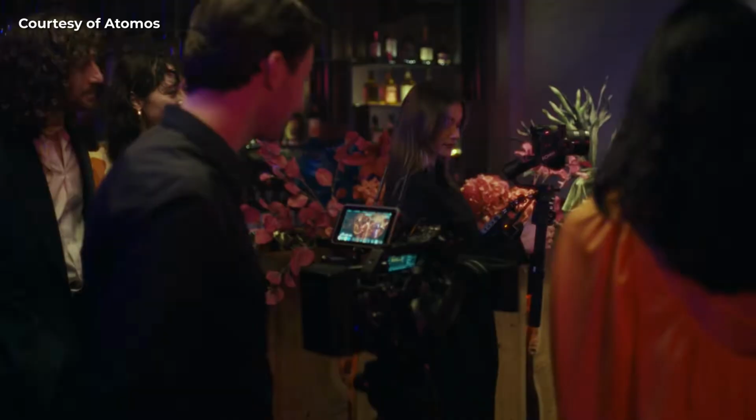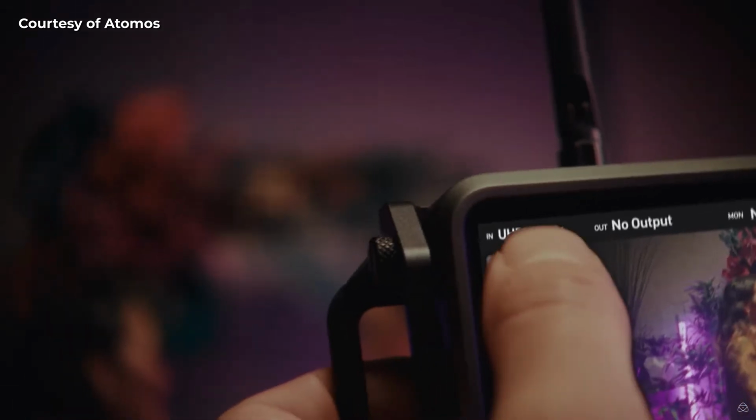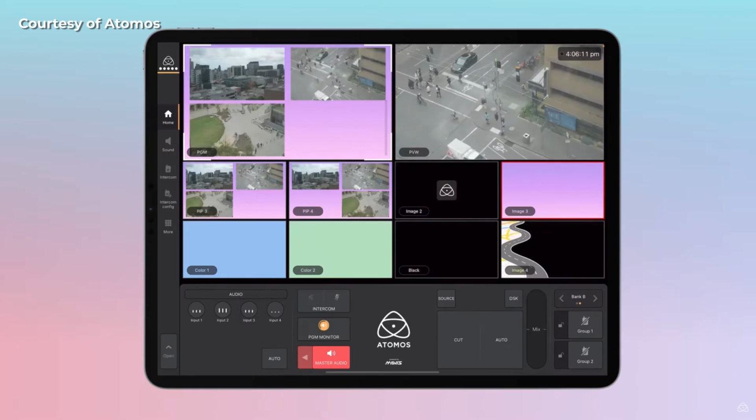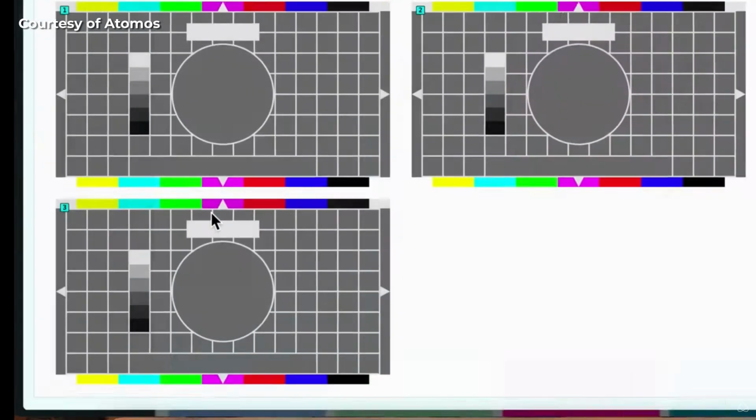But CTC is just one aspect of the Atomos Cloud Studio. Having a Connect device also allows you to live stream to platforms like Facebook, YouTube, and Twitch from any connected camera. And while it's currently still in beta, live production is an ambitious platform that can provide a complete cloud-based control room for live video and remote collaboration.